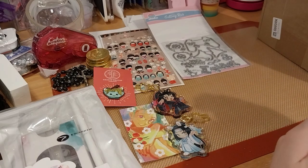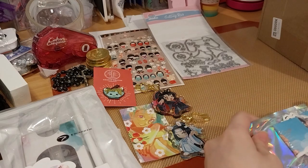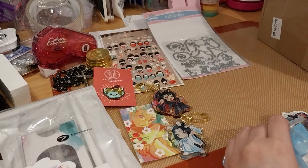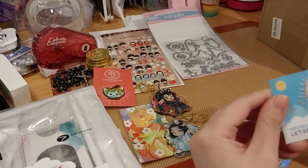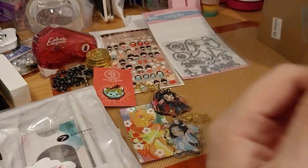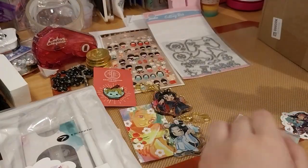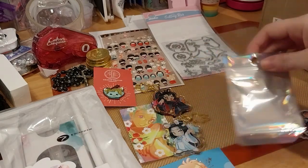There's a sticker pack or something. This is from this artist, Let's Fracture Things. Okay. I mean, I've never heard of that before. You want to check it out? It's a very holographic bag, that's for sure.